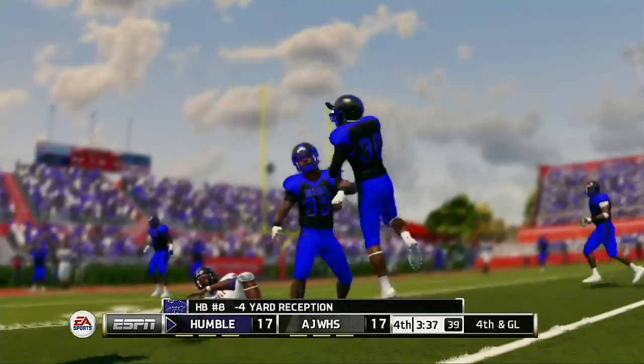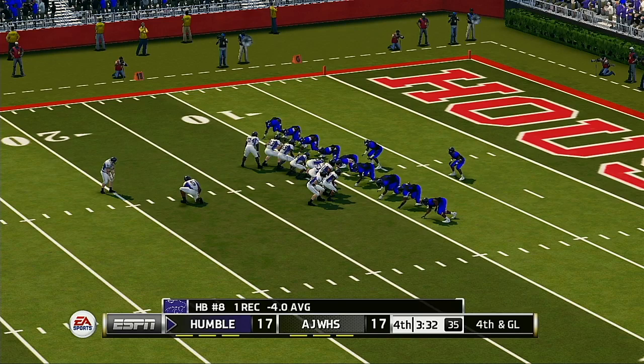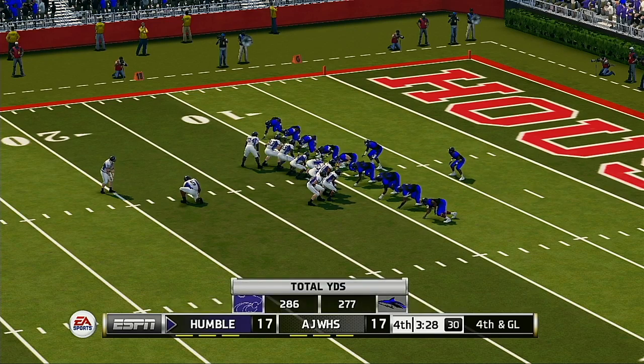Brought down around the 10-yard line. And they back up 3 yards on that play. They really just didn't have any room to work on that play. The defense just suffocated them there.